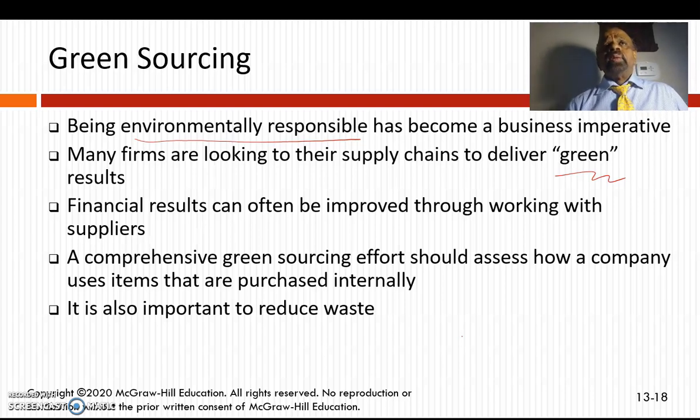So financial results can be improved through working with suppliers on green sourcing. Usually companies put together a comprehensive green sourcing effort or plan. They assess how to use the items that are purchased, and they make sure that everything they purchase is pretty much sourced as green. Green sourcing also involves reducing wastage. So companies also spend time to reduce waste, as we looked at in the last chapter in Just in Time and Lean.